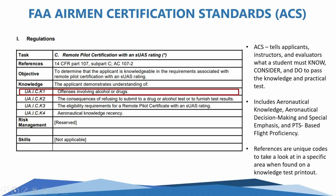When we create these courses, we go through these documents with a fine-tooth comb and make sure that we're covering the materials that the FAA wants you to cover, and sometimes beyond that, just to give you a better perspective. So anytime you look at these, for example, I've highlighted this one in red here that says offenses involving alcohol and drugs. We're going to talk about that here in a little bit. Or consequences of refusing to submit to a drug or alcohol test or to furnish test results.